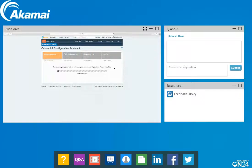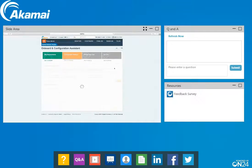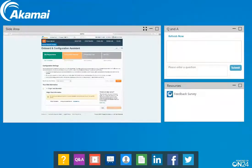So now what's happening is the system is performing a site analysis, and it's automatically applying best practices to the configuration settings. It's creating the cache settings based on the assets on the site and turning on other key features to help the site perform better.